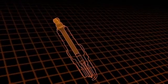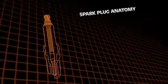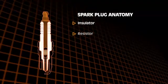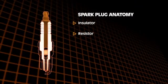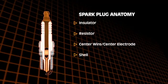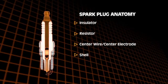Before we continue, let's take a look at the important components that make up a spark plug. Spark plugs consist of the following: the insulator with ribs, the resistor which blocks radio interference, the center wire or center electrode, the shell with gaskets to seal the insulator, and the side wire.